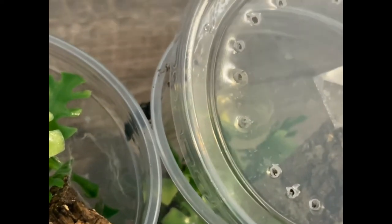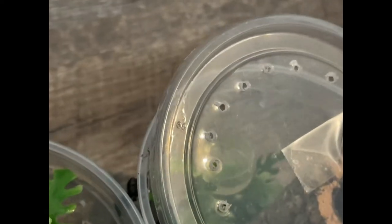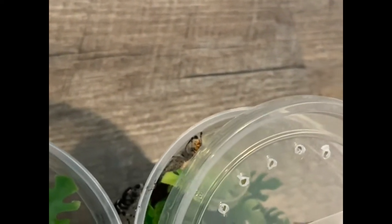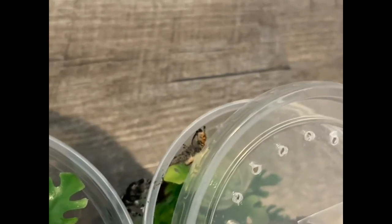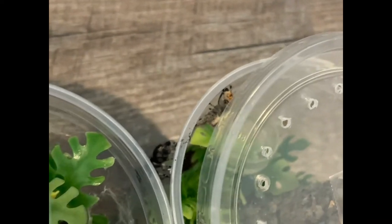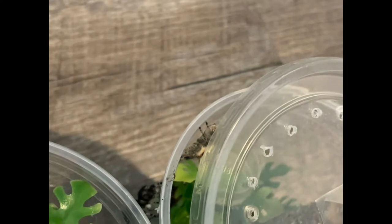See, now the tricky thing with these spiders is because they have such good eyesight, they'll oftentimes see me way sooner than I can see them. Whereas your typical tarantula, a lot of times, won't even know you're there until you're practically right on top of them.